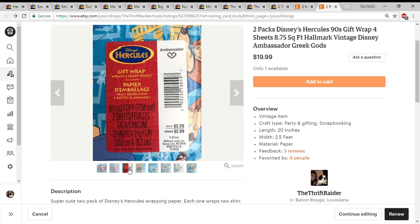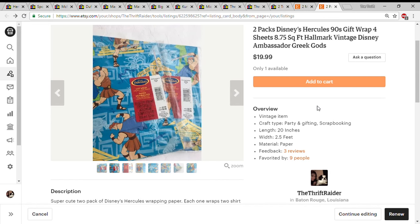And this doesn't have to be just gift wrap. This can also be like a decoupage project or a scrapbook project. So yeah, something to think about. Anyway, that is all my sales. I don't have a total. Sometimes I forget to total that up for you, but I don't think it matters.